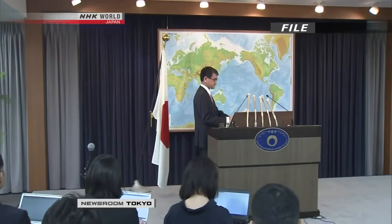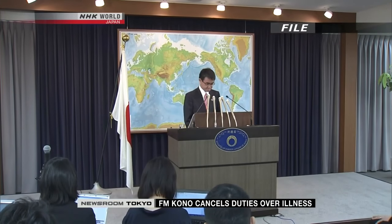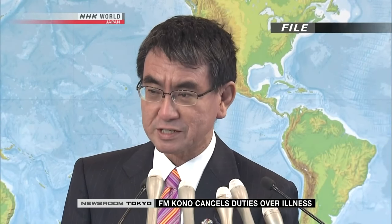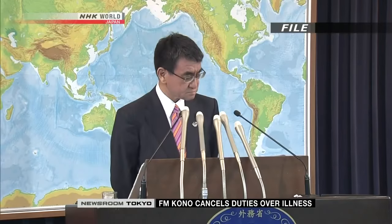Japan's foreign minister Taro Kono has been forced to pull out of his official duties after falling ill with kidney problems. Ministry officials say he's due to undergo further tests. Kono developed a fever on Wednesday and postponed a scheduled diet committee meeting the same day. He was diagnosed with pyelonephritis on Thursday. The condition is linked to a bacterial infection of the kidneys. One of Kono's deputies will stand in for him while he recovers.